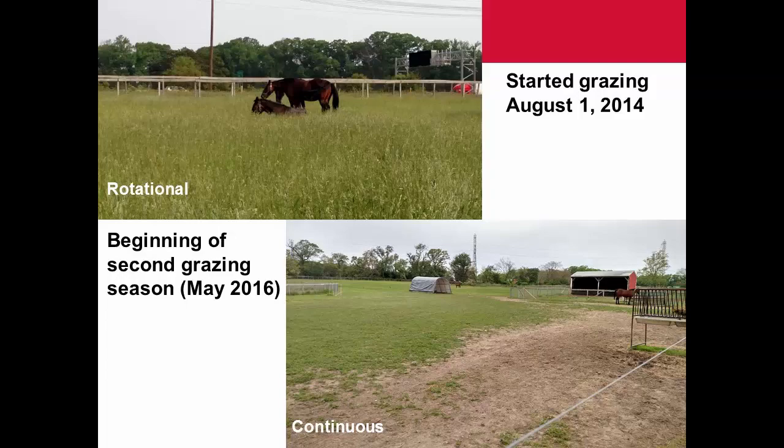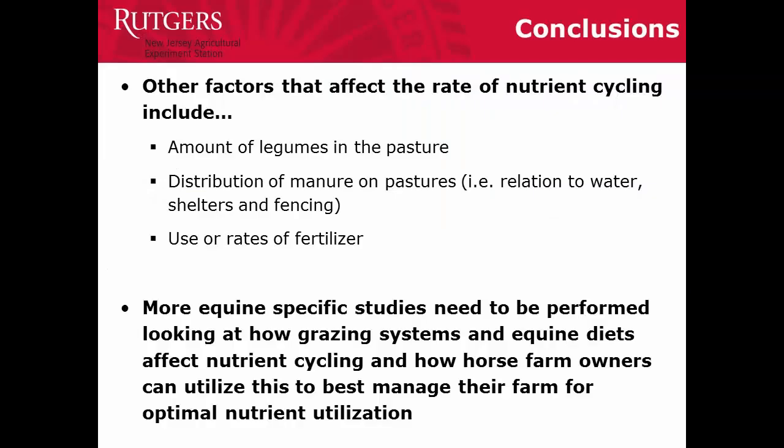So, like I said, we're crunching numbers, but I think overall, there really is a lot more to do with horse farms and looking at nutrient cycling on their pastures, especially ones that do a lot of rotational grazing, to see if we can decrease some of these things. There's a lot that goes into nutrient cycling from the legumes in the pastures. We had primarily cool season grass fields: Kentucky bluegrass, tall fescue, orchard grass pastures. By the end of the second year, we did have a little bit of legume influx, but particularly in the continuous fields, we had a lot of weeds as well.